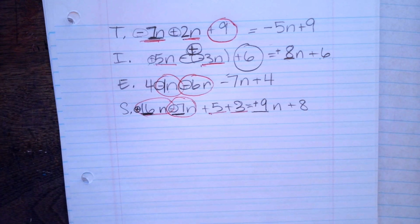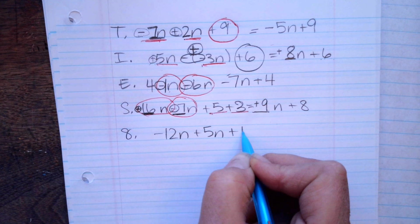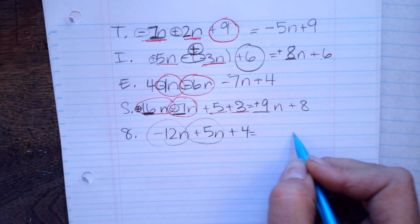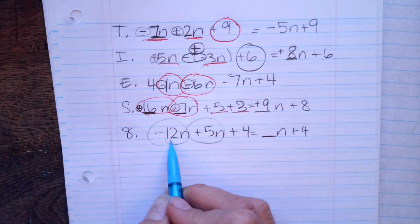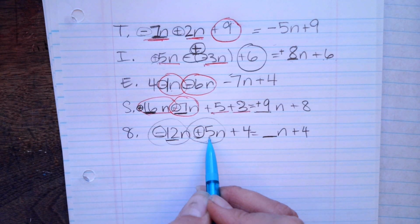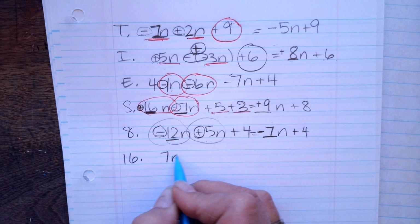Hopefully, tell me when it starts to make more sense. We'll keep going and do more, but then I'm going to have you do it. So this one, we have these two are the same, and then plus 4. Nothing goes with plus 4, so I'm just going to write that in. We know it's something n. Biggest integer wins the sign. My biggest integer is a 12, and that's negative. And this is a positive, so 12 minus 5 is negative 7. Okay, I think one more, then I think I can do it by myself.